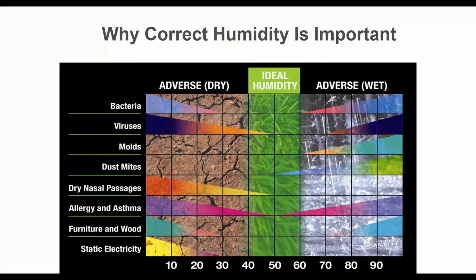You probably have seen this chart or a chart similar to this in the past. Basically what this says is when it gets really humid, bad stuff happens. When it gets really dry in a building, different bad stuff happens. Keep stuff between 30 and 60% and less bad stuff happens.